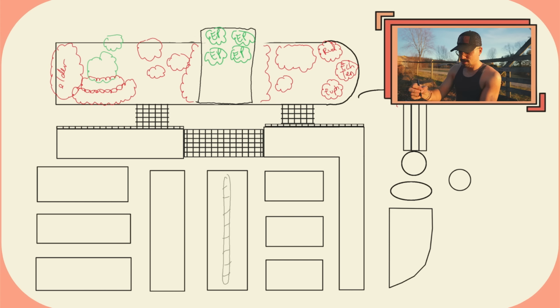And that's where our tomatoes will grow. So let's start with mapping out our tomatoes. I think that would be beautiful. Boom, boom, boom, boom. Again, this is a little messy.